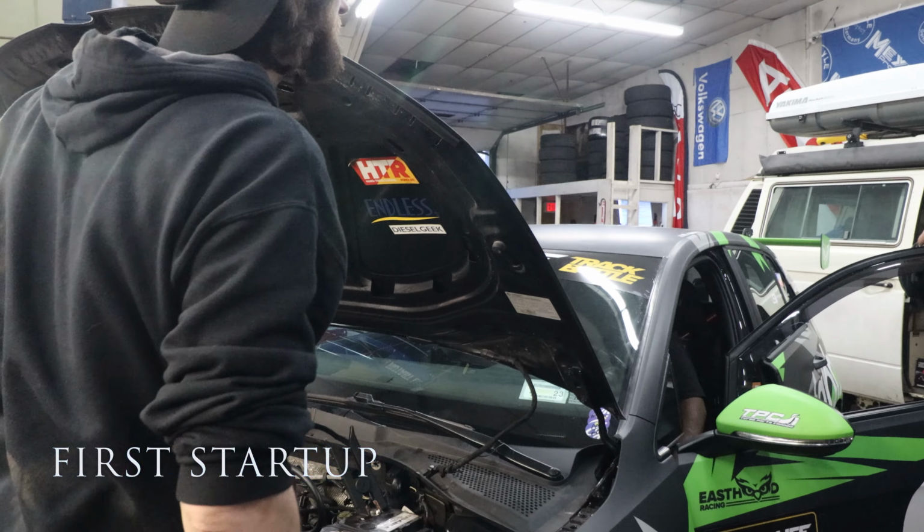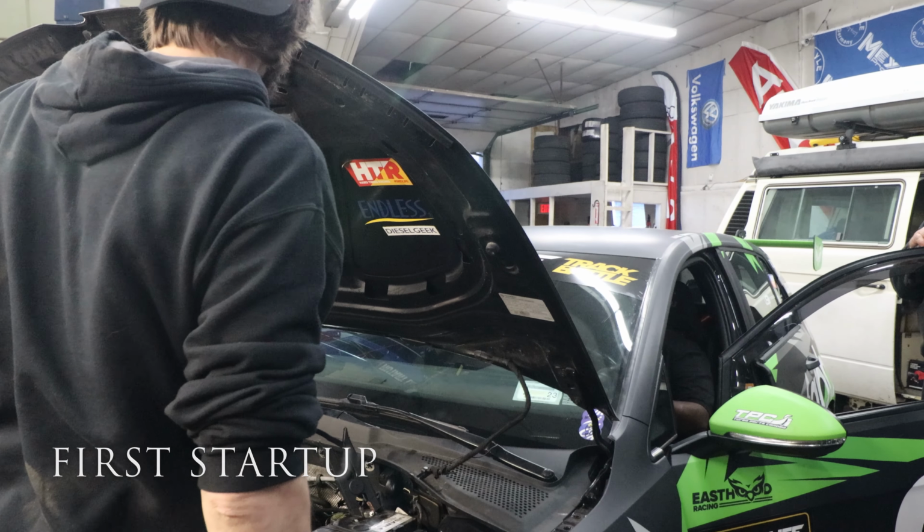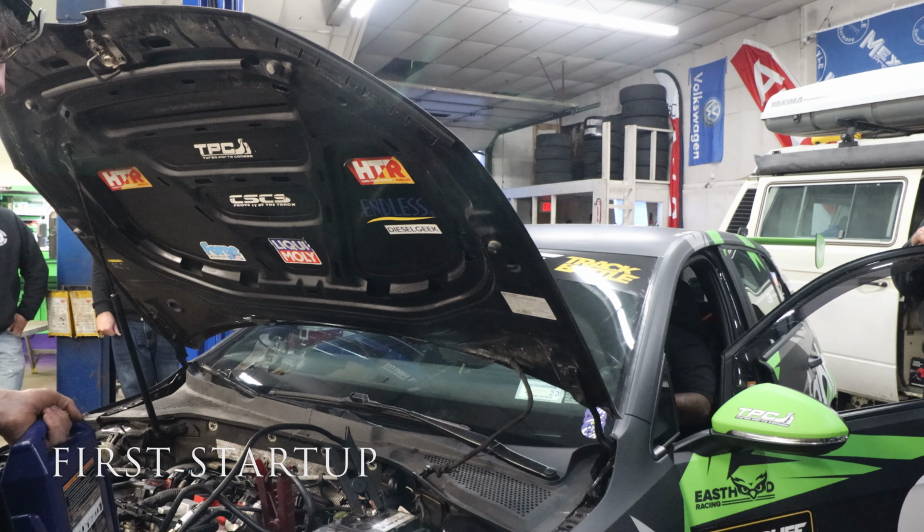So now there's no clutch until lock. Come on, Brian. Just started without pressing the button.